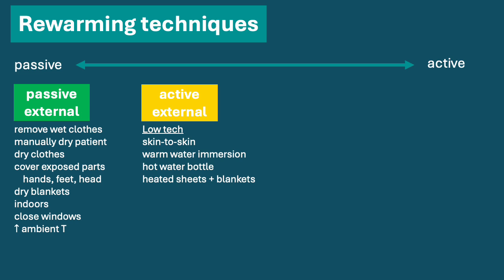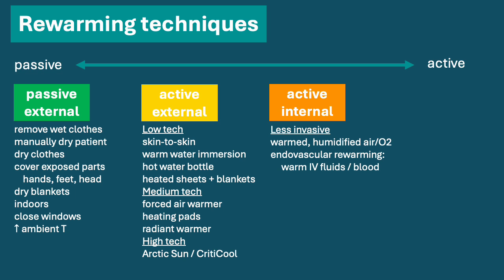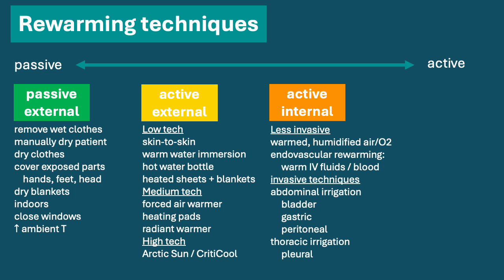Our active external techniques include low-tech techniques as well as medium to high-tech techniques where you are applying heat to the outside of the patient to warm them up. Active internal techniques involve both humidified warmed gases and endovascular IV fluids or warmed blood and blood products, all the way to the invasive techniques, so abdominal irrigation with bladder, gastric, and peritoneal lavage, and then pleural lavage as the other option.